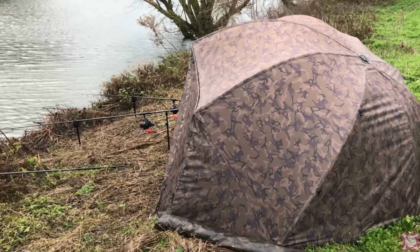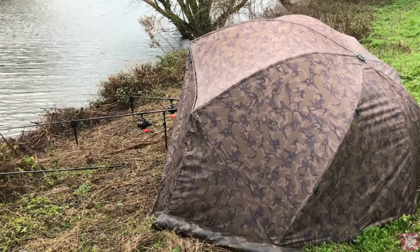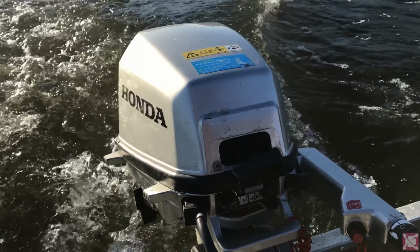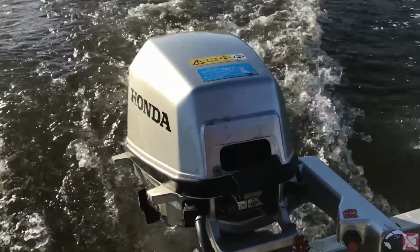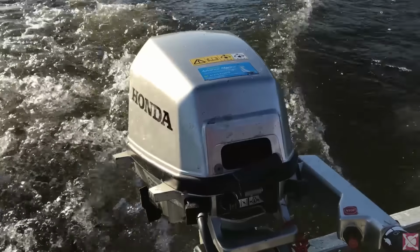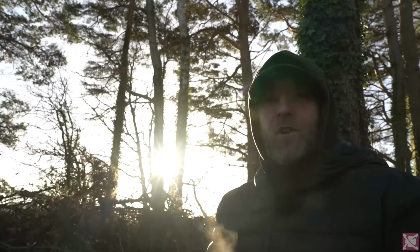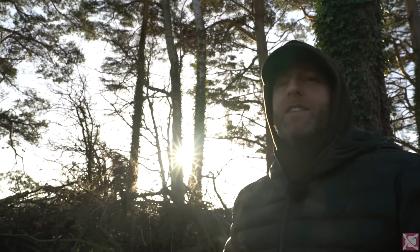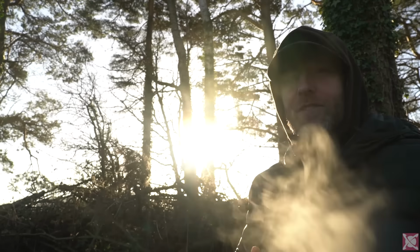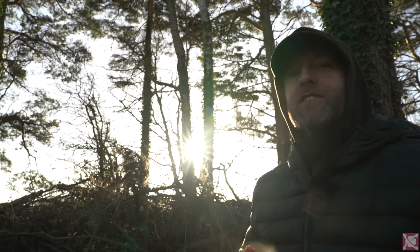Well, morning came round, and despite a flurry of activity, once again there were just drop runs. We just couldn't connect with them at all. So we decided to change our target species, and Matt knew of a section of river that offered some great chub fishing. But before we could go fishing, we needed our bait. So we made our way down to Tesco's and minced it right up.